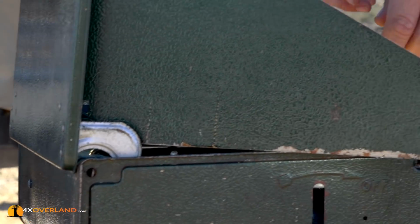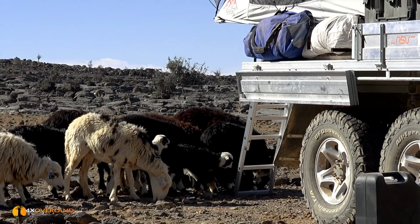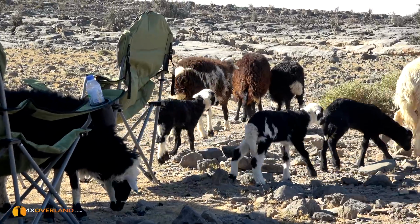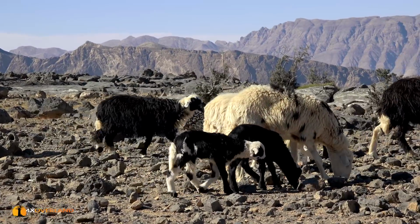How good is that? Oh, look. Goats. Sheep. Yeah, those are sheep. They're sheep. Silly me. I like goats. They look like goats. I expected goats. Yeah. The goats came past this morning.